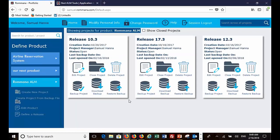Let me go here. This is what we call the portfolio screen within Rommana. The portfolio screen will show you all the systems, all the products we have, and for every product it has all the projects. I have a product here called the Rommana ALM. This is a snapshot of the actual Rommana projects over time. So this is, for example, release 10.3, which happened back in 2010. This is a new release, 17.3, and so on. So let me open any one of those projects.